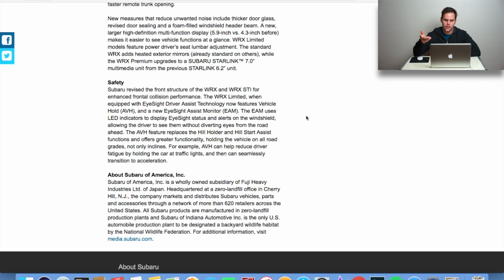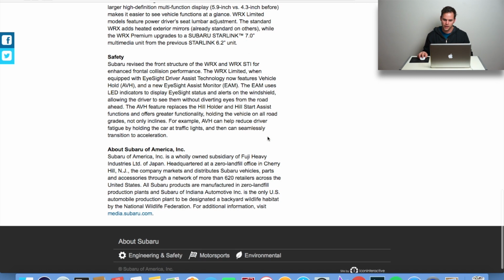And then it also gets rid of the hill start assist, which holds the vehicle for you, kind of holds the brakes on an incline, with this new feature, the AVH, which is a better feature in that it's not only for inclines, but it can help reduce driver fatigue. They aren't really getting specific about how it works, but it's supposed to hold your vehicle. I'm assuming it automatically holds the vehicle for you, and when the car in front of you moves, then it releases it. I don't know. We'll have to see when the rest of the features come out.